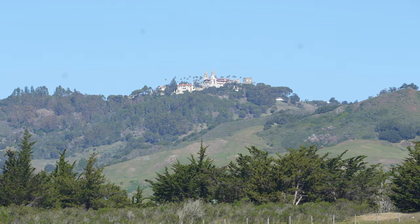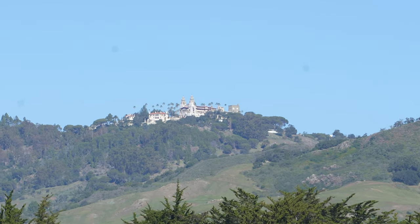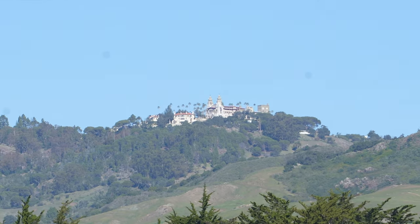We stopped alongside the Pacific Coast Highway to take a look at Hearst Castle, built by William Randolph Hearst. Unfortunately, the castle is closed due to damage to the road leading up to it. So this is the closest that we could get.